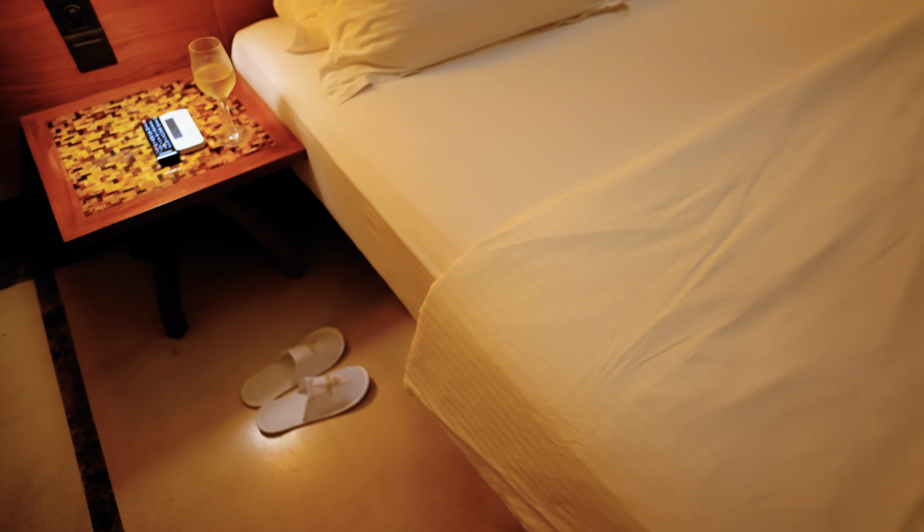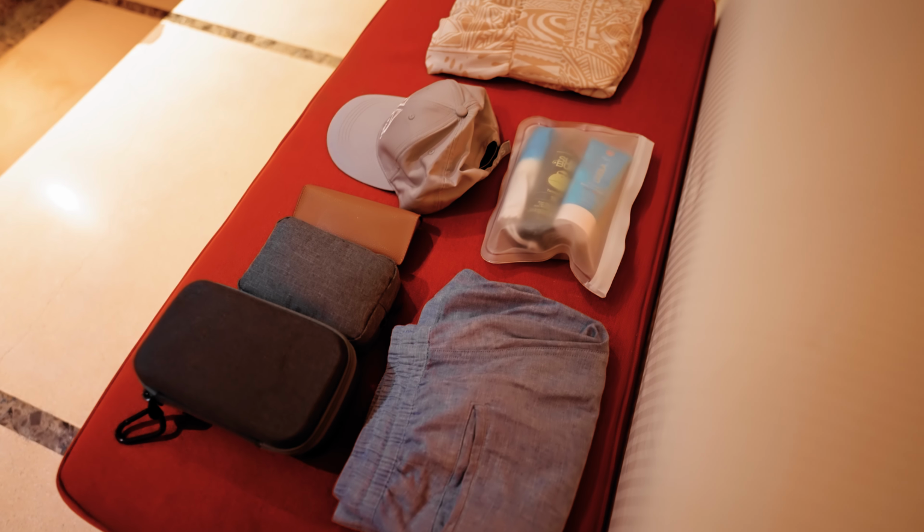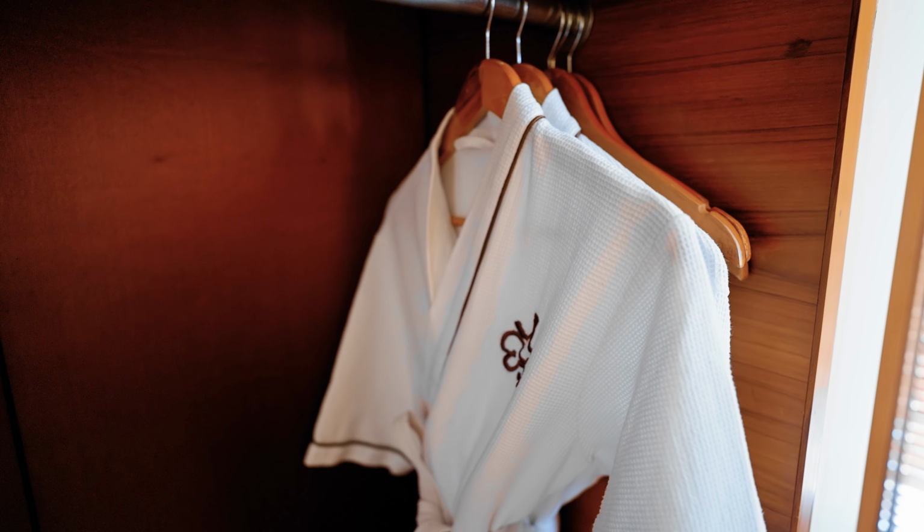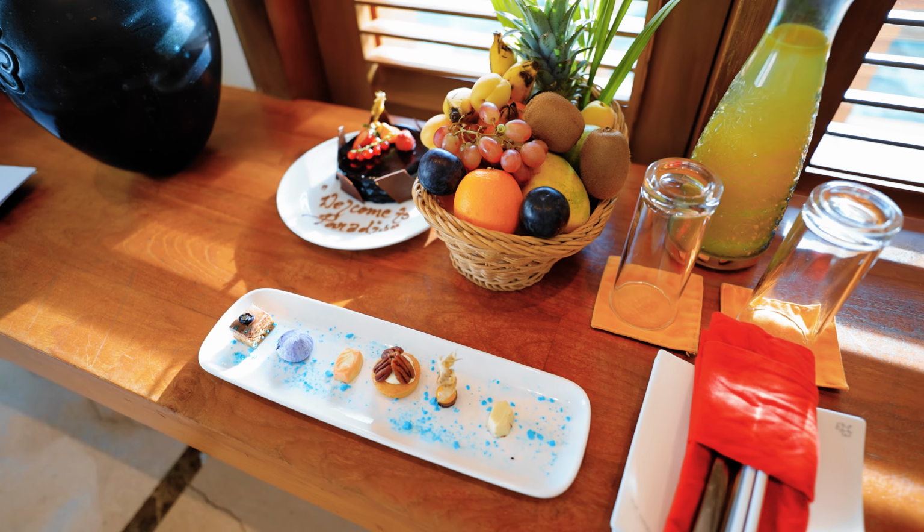Even our housekeeping attendant has been so incredible. At turndown, he folds our clothes that might be lying around the room on the chair or on the bed, and it just shows that they're really passionate about their job and also are doing a really great job at it.